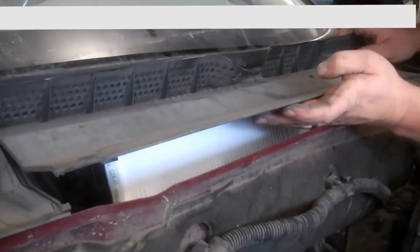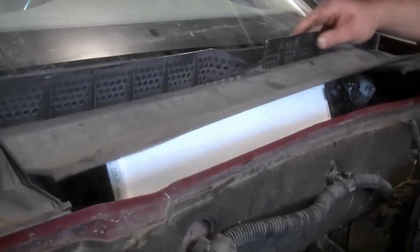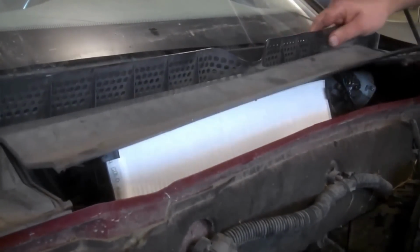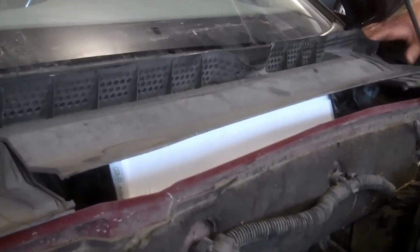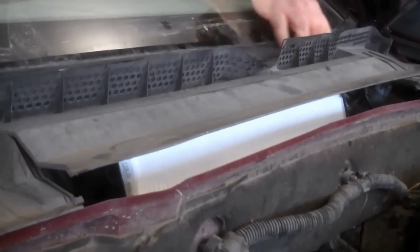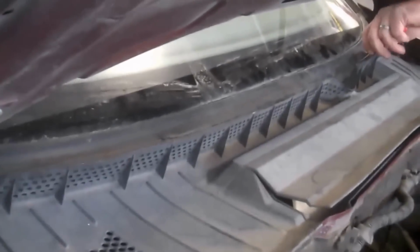Click it, dude. Oh, that's tucking underneath that rubber piece there? Yeah, it looks like it. It's tucking underneath the rubber here. Oh, it's kind of like that window thing. I can only go so far.